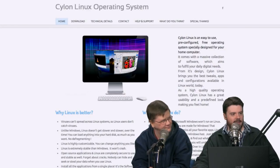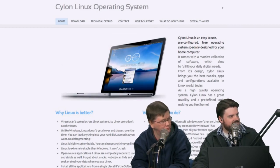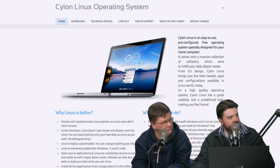Meow, meow, meow. Yeah, sure. I know, Cylon Linux, that's cool. It's like some BSG going on. By your command.